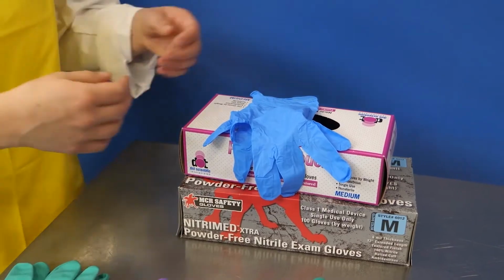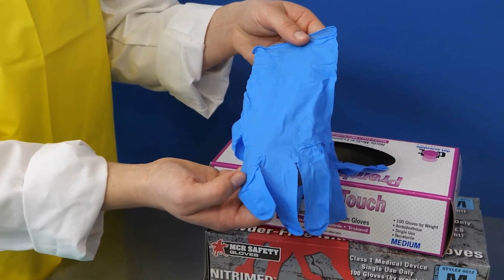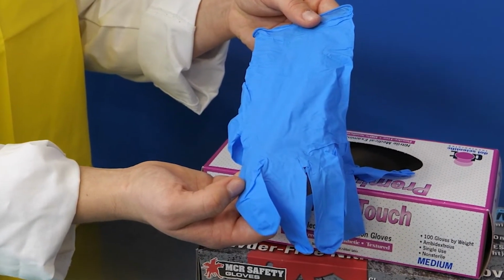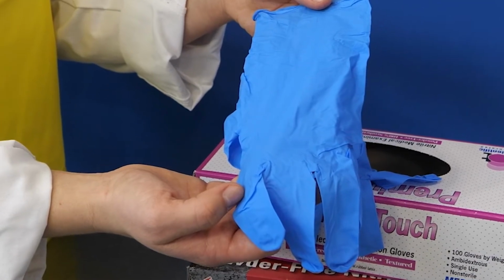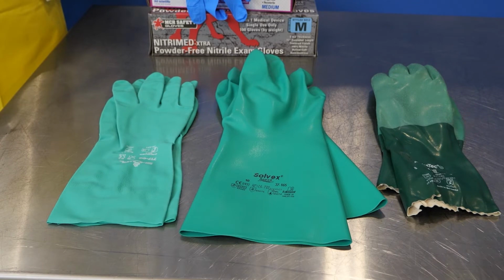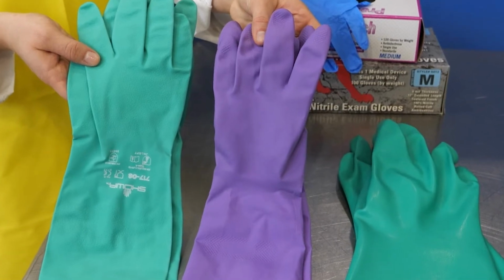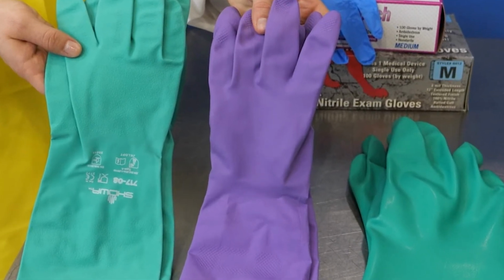The last category of PPE is gloves. These are the latex or nitrile gloves that Eva used earlier for handling cheese, but they are not suitable for working with cleaning chemicals. Here are several styles that are resistant to the caustic and acid chemicals used for cleaning dairy plants. Although this green pair looks a lot like dishwashing gloves from the grocery store, these purple dishwashing gloves are not chemical resistant and should not be used.